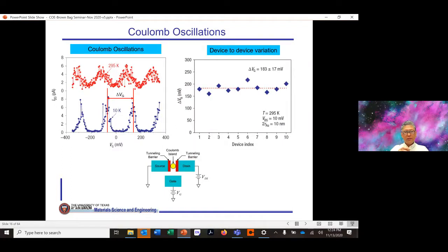So this is a signature of single electron transistors. This is gate voltage. In other words, we apply gate voltage and control the flow of single electrons one by one, and each peak corresponds to adding 1 electron to the island, adding another electron, adding the other electron. As you can see, we were able to see this single electron transistor behavior even at room temperature.